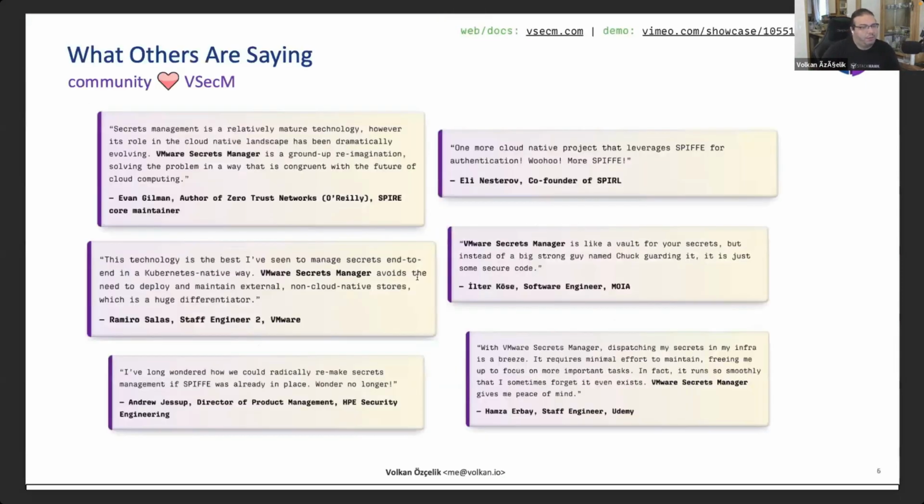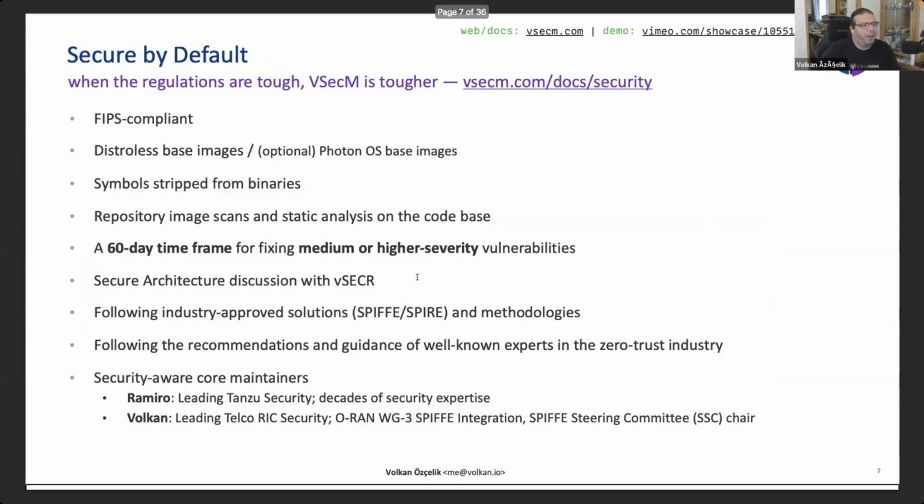So these are from the early days. Quotes from Evan, Ramiro, Andrew, Eli. The usual suspects. But the initial sentiment was good, and from that point on we added more value, and I'm getting requests about how I can use this in my system. It's getting more production adoption, which makes the committers and the contributors and myself happy as well.